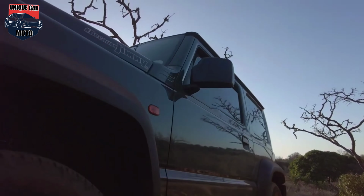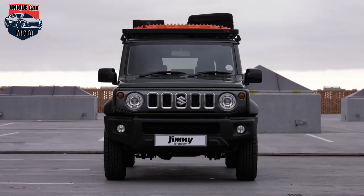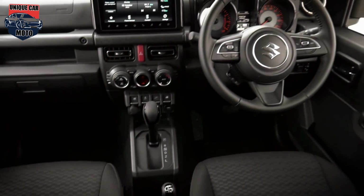It retains the front fascia, featuring a multi-slat grille with chrome elements, round LED headlamps, and a massive lower bumper that houses a slim air dam and fog lamps. The side profile has squared-off wheel arches with massive cladding, blacked-out wing mirrors, and multi-spoke alloys. It retains the rear look with a tailgate-mounted spare wheel.